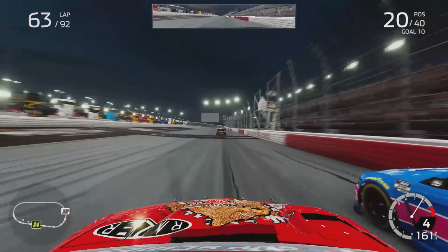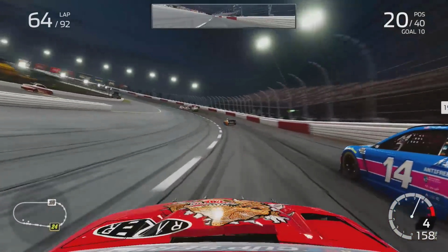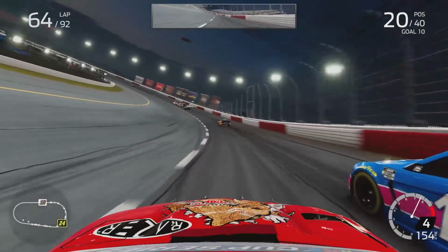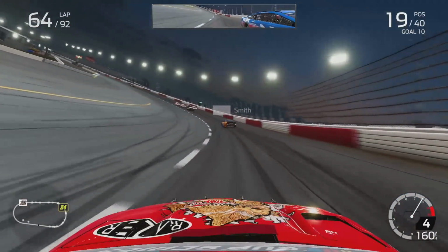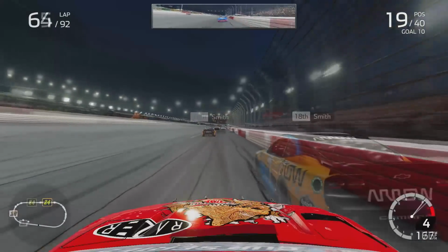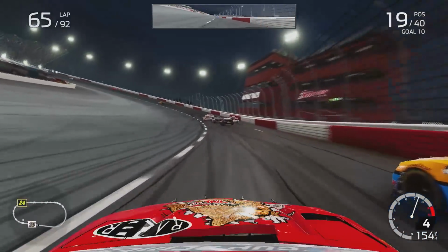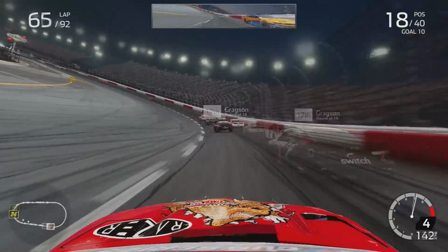We had fallen in behind the 14 of Chase Briscoe, but we would work up the inside of him here as we went down into turn 1 on lap 64, and we're just trying to rally our way back forwards. The car still, surprisingly, was in good enough condition to run down these drivers in front of us, as the 10 of Matt DiBenedetto was still out front, so we would run down Zane Smith into turn 3 now on lap 65, and we make a pass on him as well, so we move up into P18.